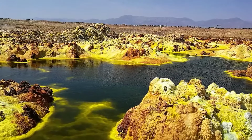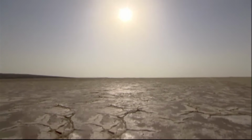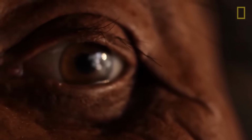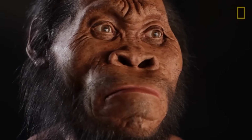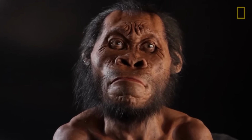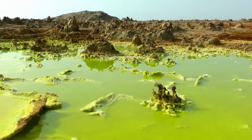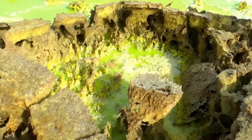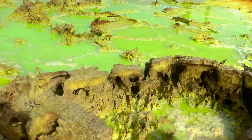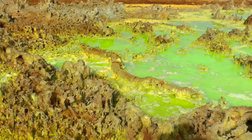Although conditions are difficult, scientists have made important discoveries here, such as remains of Australopithecus afarensis that are more than 3 million years old. It has also been found that microorganisms live in the hot water that comes out of the rocks despite the harsh conditions. Although Danakil looks like a hellish place, it is popular with tourists, and around the depression there are settlements where people live.